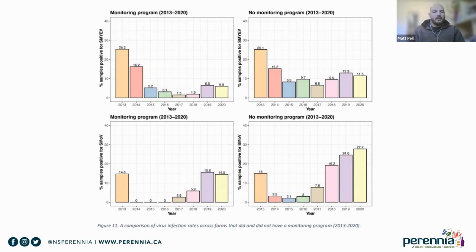Although it's not super large differences, you were generally seeing less virus infections in those farms that had monitoring programs as opposed to those that did not. Once again, illustrating that need for a proper aphid monitoring program on your farm to make sure that you're not having the spread of viral diseases.